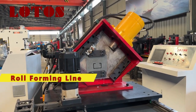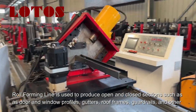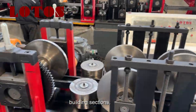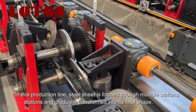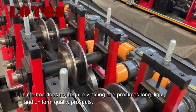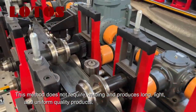Roll forming line. Roll forming line is used to produce open and closed sections such as door and window profiles, gutters, roof frames, guardrails, and other building sections. In this production line, steel sheet is formed through multiple stations and gradually transformed into its final shape. This method does not require welding and produces long, light, and uniform quality products.